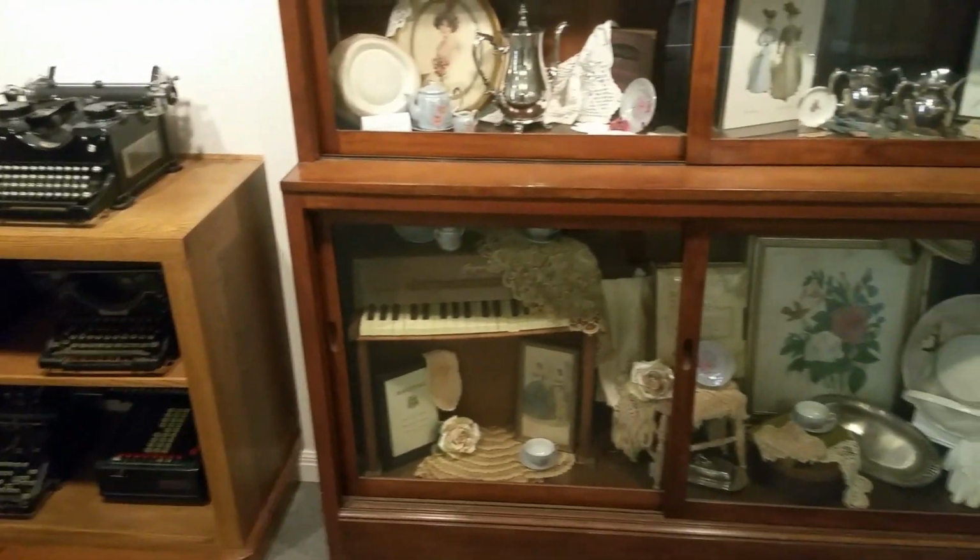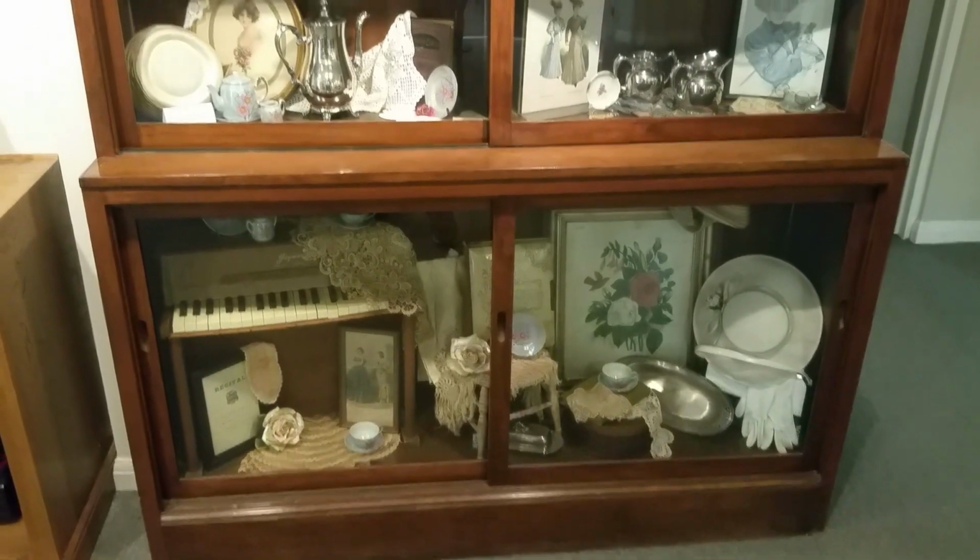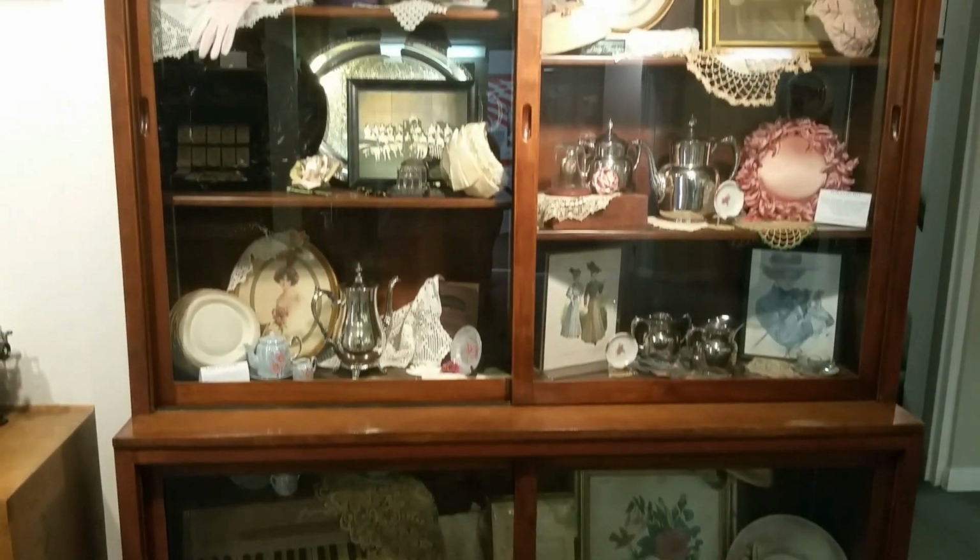When I went to school, that's what we used in typing class. No such thing as computers back then. Not in school, anyway.